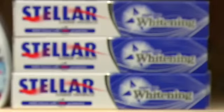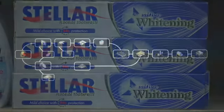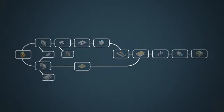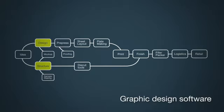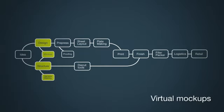Let's review where Esko Artwork software and hardware is used in the packaging supply chain. For each of the steps that show a green background in the schema, Esko Artwork leads the way. Structural design or CAD software to design packaging structures like boxes, pouches and bags. Graphic design and QA tools for packaging designers. Tools for the creation of both 3D virtual mock-ups as well as physical samples and short-run production.